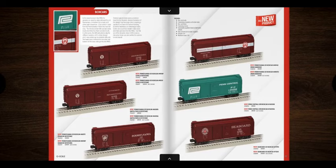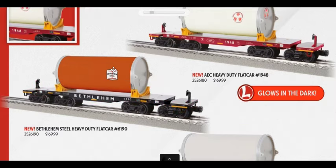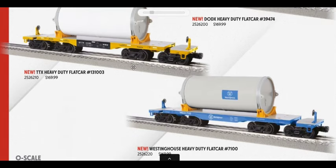Also new are these articulated heavy-duty flat cars with tank loads. The cars require O42 and larger curves and are priced at $169.99 each. Area 51 and Atomic Energy Commission cars feature glow-in-the-dark loads. Other road names include Bethlehem Steel, Department of Defense, TTX, and Westinghouse.